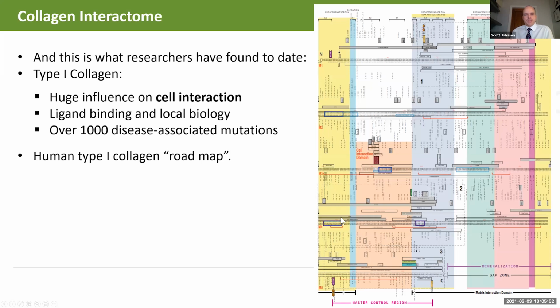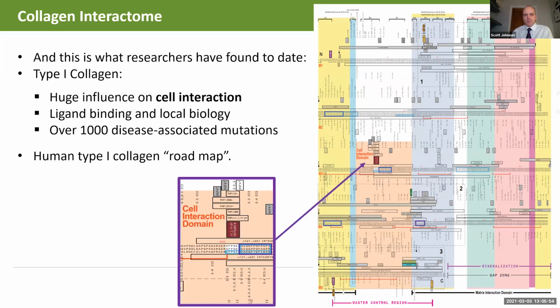So type 1 collagen plays a significant role in cellular interactions, and someone has devoted their life's work to mapping these interactions. This is called the collagen interactome. You read this like you would a page in a book, from left to right and then from top to bottom, and it encodes all of the known functional domains for cell interactions on the type 1 collagen molecule. One of these key areas is the cell interaction domain, right in the center pretty much of the type 1 collagen molecule, and this is exactly where we find the P15 peptide sequence.